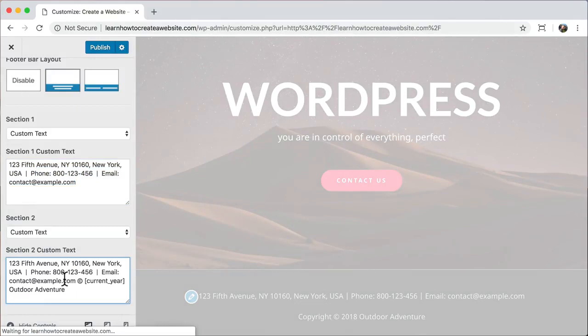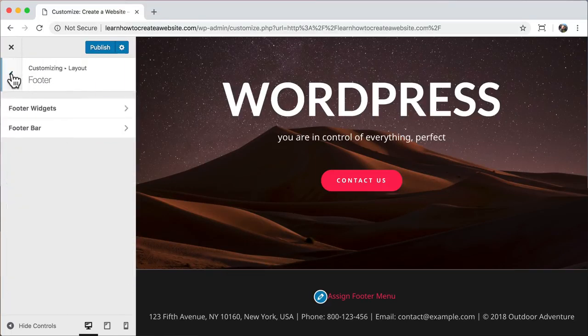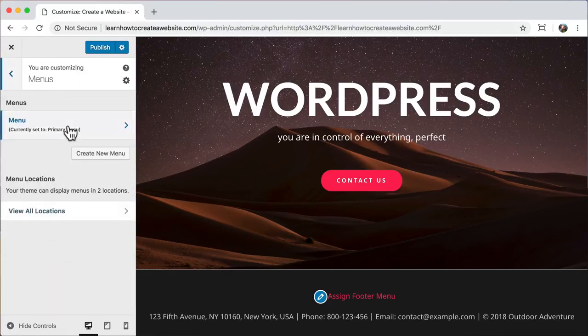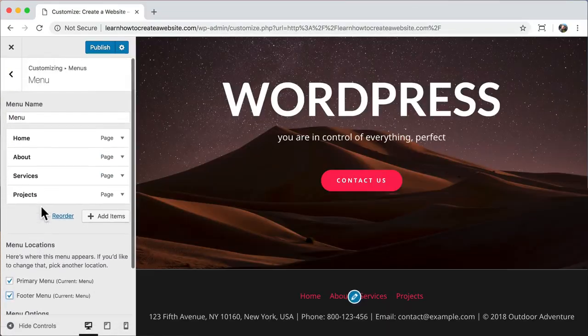And for section 1, I'm going to make it a footer menu. So now it wants me to assign a footer menu, and we don't have one yet. So let's go back again, back one more time, and go to menus. And we can make our main menu the footer menu if we click on it and mark it off, and that will become the menu. The problem with that is our contact page isn't there because our contact page was a custom button and we removed it. But let's just do that for now.